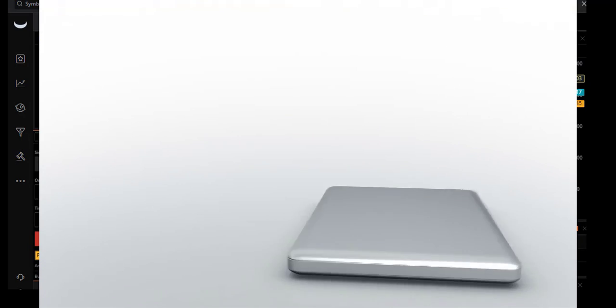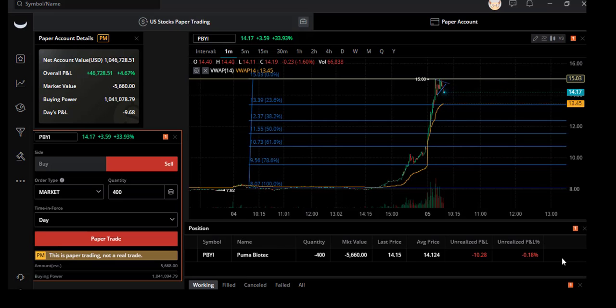I am watching PBYI, watching it go up. I didn't take a trade on this because I was looking at other stocks, but I wanted to come to you today with something. So I am in this stock at 412. As usual, I've drawn my Fibonacci retracement and I'm short selling this.